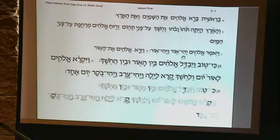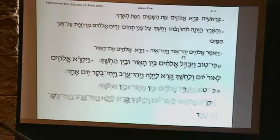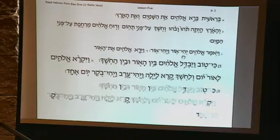Vayomer Elohim, and God said, Hior, be light, Vayior, and light was. Vayar Elohim, and God saw et haor, God saw the light. And now we come to our new letters, because we didn't know this next letter at all. So we're going to learn that one. It's not hard at this point, now that we've been through the Aleph Bet song so many times, it's not hard for us to figure out what these might be.